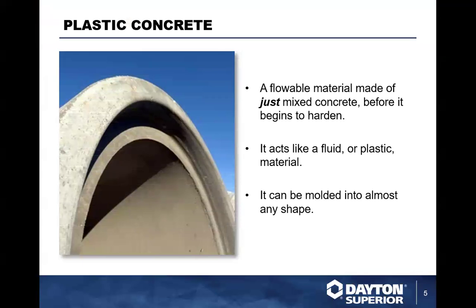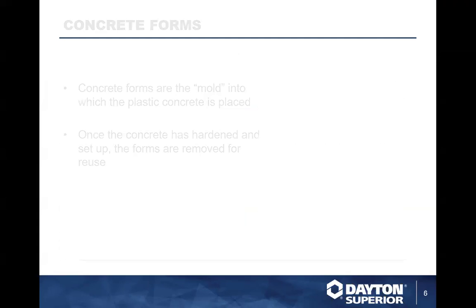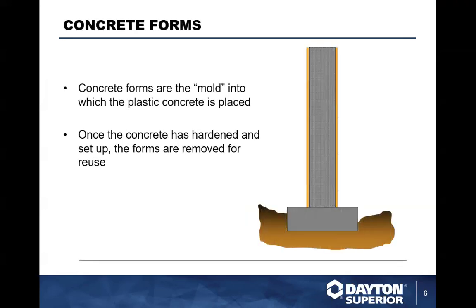flowable material. Typically it comes in a liquid state, so it will flow. Typically you want concrete to have a consistency something like slushies? Yeah, a little bit thicker than slushy, yes. And it can be molded into any shape. And that's what determines a lot of what concrete formwork you're going to use.